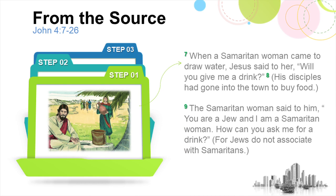From the source, we're going to go through from the source. John, the 4th chapter, verses 7 through 26. When a Samaritan woman came to draw water, Jesus said to her, "Will you give me a drink?" His disciples had gone into town to buy food. The Samaritan woman said to him, "You are a Jew, and I am a Samaritan woman. How can you ask me for a drink?" For Jews do not associate with Samaritans.